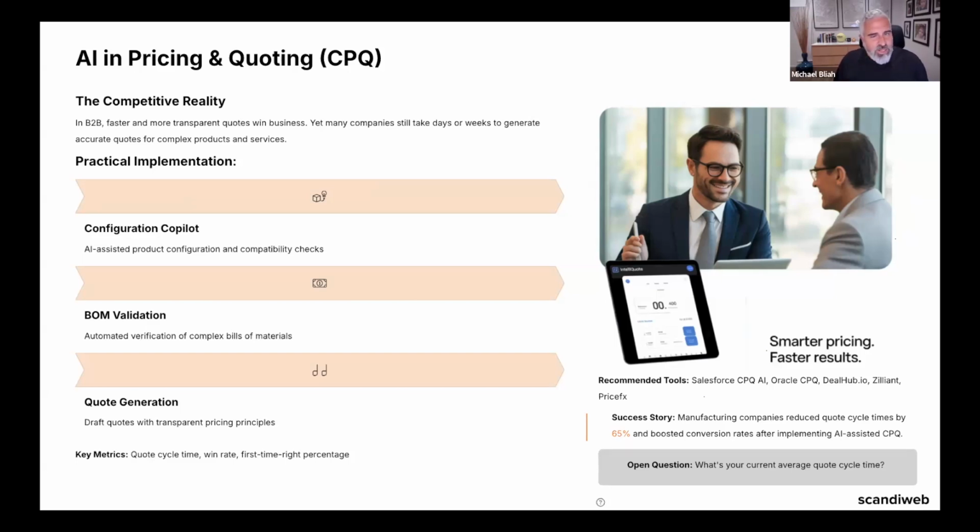When I meet a client, I'm expecting to get a quote quite quickly, not to wait for weeks. So use AI assisted CPQ, meaning configure, price, and quote tools, in order to have, for example, the bill of materials, called BOM, the list of all product components that you're going to need, and generate draft quotes instantly with transparent rules. You could use Salesforce CPQ AI or Oracle CPQ or DealHub.io or PriceFx or Zilliant.